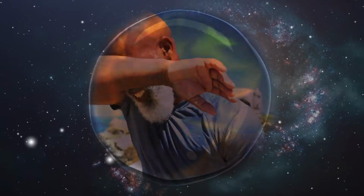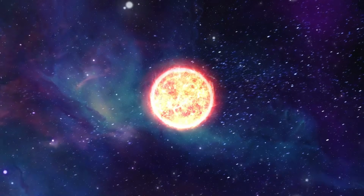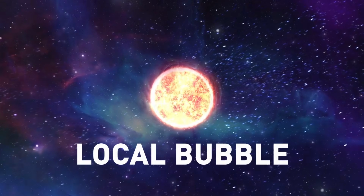You are inside a huge, hot bubble. Actually, Earth is. What happens is that the Sun is in a really hot, low-density area in the Milky Way, which is surrounded by a shell of cold, neutral gas and dust. This spot is called the local bubble.